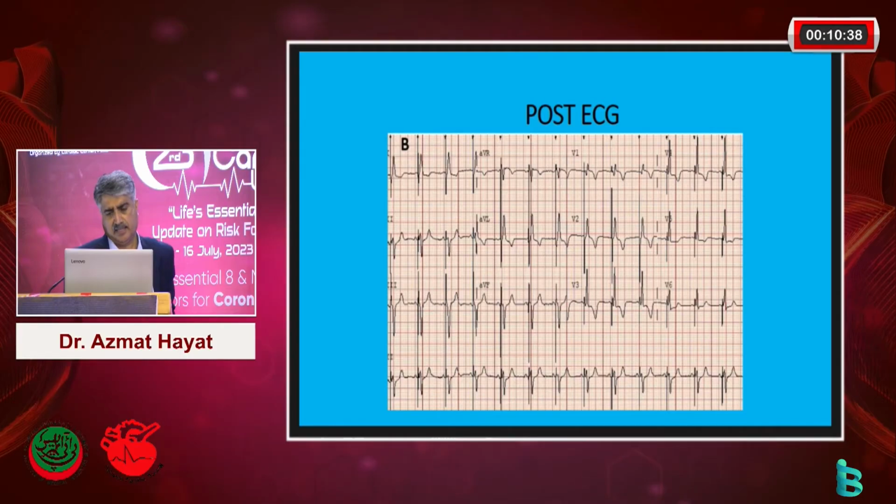I'm not going to show the data, but the data which has come up recently in the Journal of the American College of Cardiology shows that left bundle pacing, or left area pacing, is probably gaining more momentum than pure CRT, the cardiac resynchronization therapy.